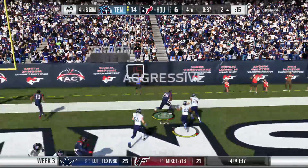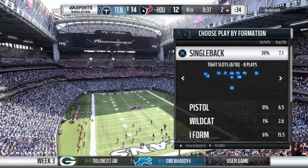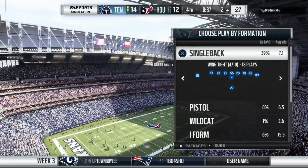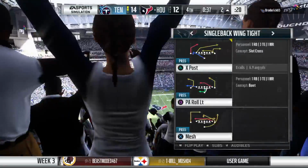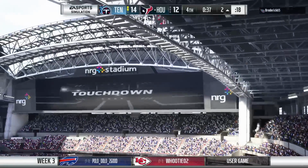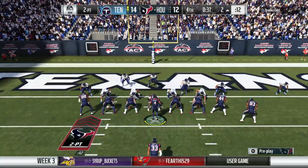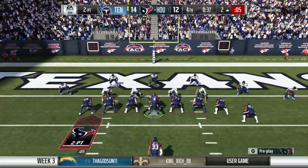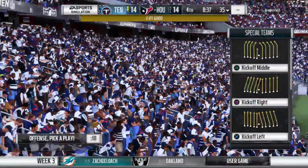As expected, they're going for it to keep the drive alive. And this will be caught. Touchdown. So in the final minute here, now a 2-point conversion will tie the game. A big spot now for the Texans as they'll try for 2. He's back to throw, and it's caught. And with it, we are tied here in the 4th.